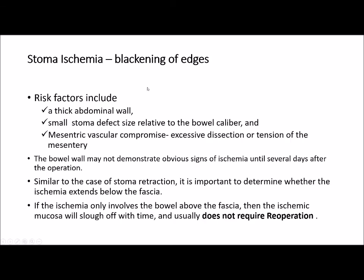Just one or two more complications. Stoma ischemia. You've seen that you do a construction and the morning or 2 days later you find the edges blackening off. Why does that happen? There's ischemia of that part. This basically occurs when the thick abdominal wall is there or a small stoma defect is there related to the bowel caliber, which is causing a compromise at the local site.